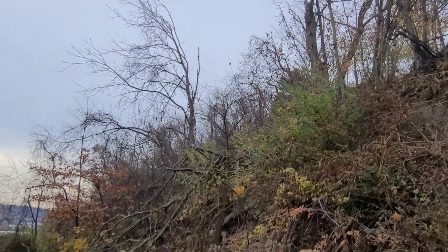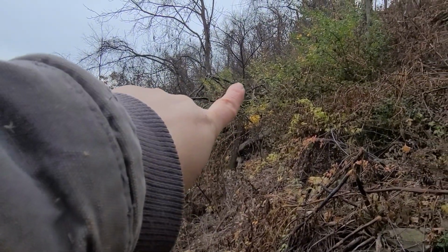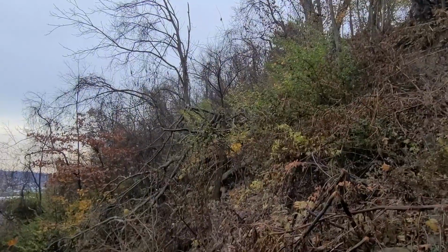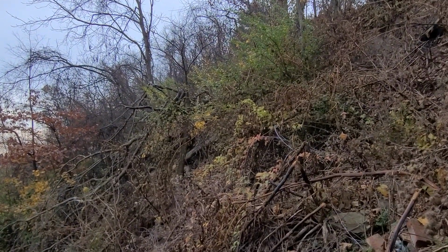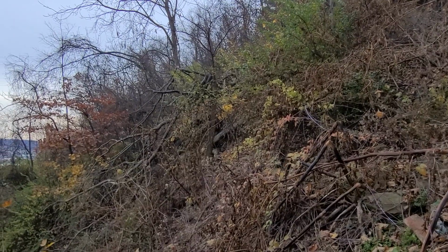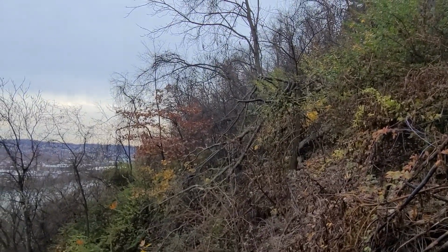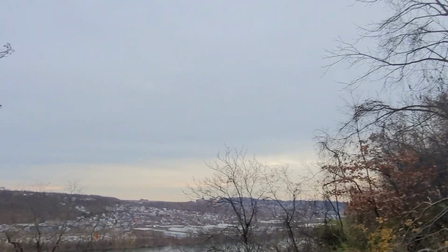And then there's also something that got cut and thrown. Right in there. So I don't know how that got that far down. That's pretty far down, but it got chucked over the hill. We've got what looks like really big grape clusters hanging way up in that tree.